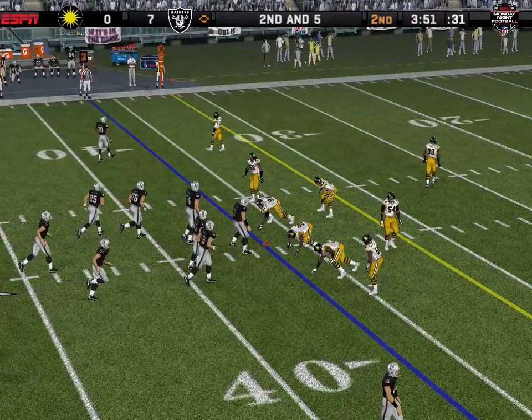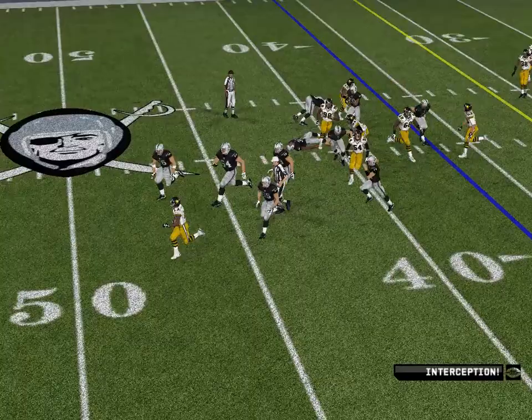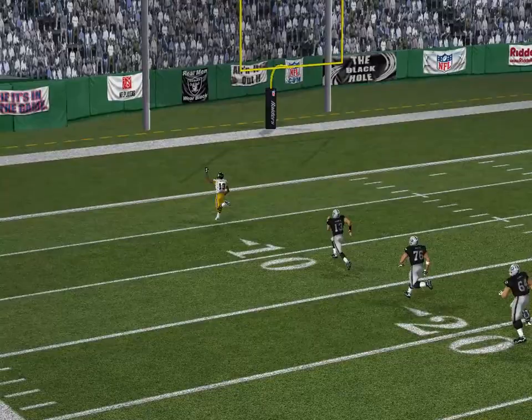Watch the screen. Gets the pass off. It's going the other way. Room to run. The 20. The 10. 5. He dives. Touchdown.